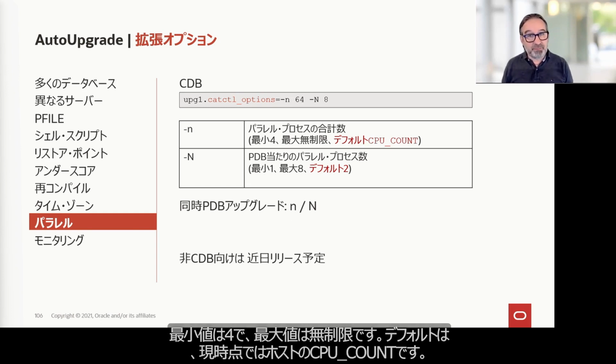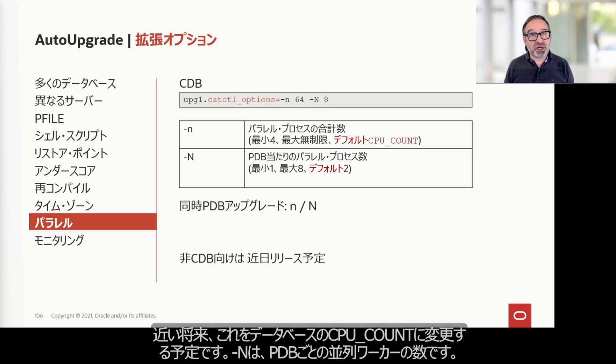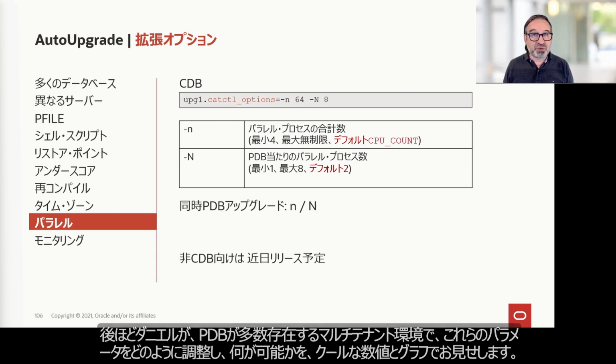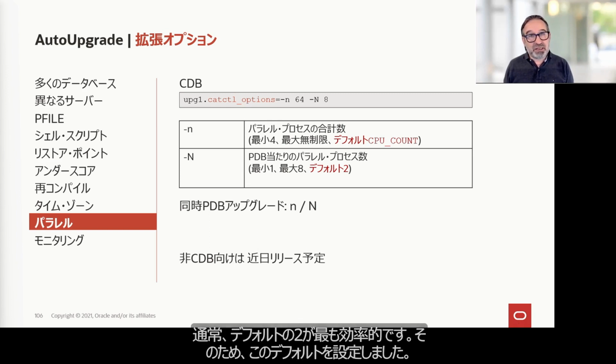The minimum is 4. The maximum is unlimited. The default is at the moment the host's CPU count. We will change this to the CPU count of the database in the near future. And -N, this is the number of parallel workers per PDB. The minimum is 1, the maximum is 8, the default is 2. Daniel will show you some cool numbers later on and some graphs, how you can adjust those and what's possible with these parameters in a real multitenant environment with many, many PDBs. Usually the default of 2 is the most efficient one. That's why we set that default.